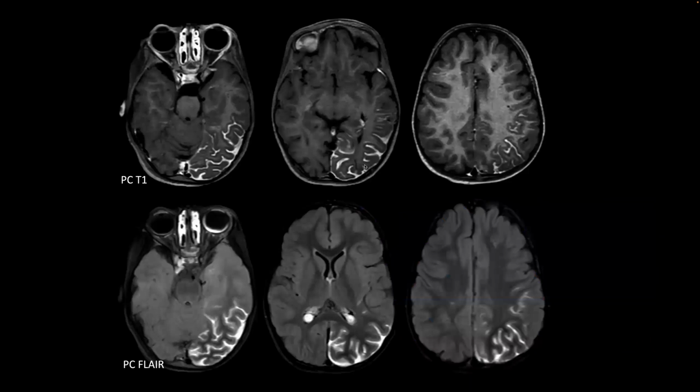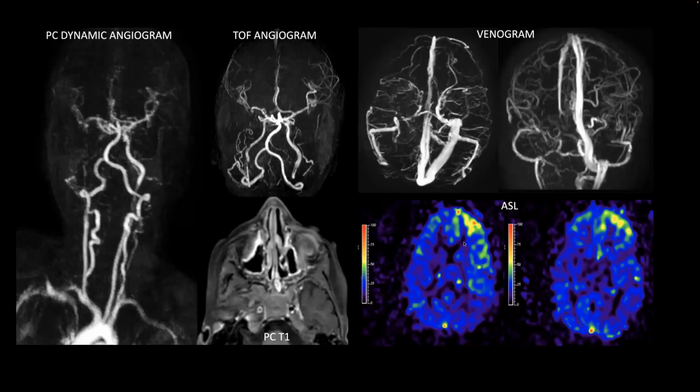Dr. Saved, can you just explain to us what ASL is and how it will help us? Because we don't see these images routinely. So ASL is a non-contrast perfusion image. It's called arterial spin labeling. So what we do here is we tag the blood vessels which go to the brain at the level of the neck and acquire the images when these tagged blood vessels reach the capillary phase. So whenever there is hyperperfusion where these tagged blood vessels reach faster, they produce an increased signal. So likewise, when we see an increased signal in this case, it means that area is hyperperfused.